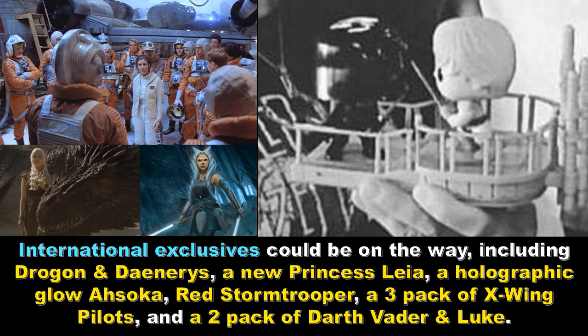Red Stormtrooper, I don't know if they mean a different one from the Red Stormtrooper that's the Target Red Card exclusive or not. And then a 3-pack of X-Wing pilots, which I think is a pretty cool idea. And another cool idea is a 2-pack of Darth Vader and Luke, which may possibly be based on the fight that they had. That very rough image up there is a possibility, but I don't know if this is going to end up being a custom that somebody did, if we'll find that out later on, or if this actually is a legit possibility. Time will tell on that.